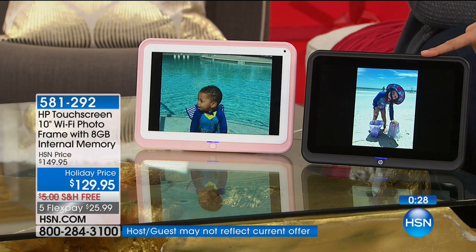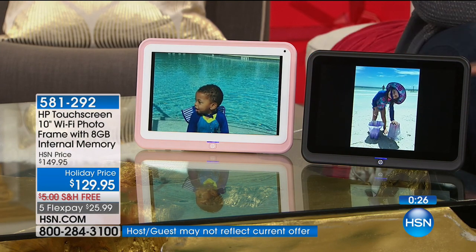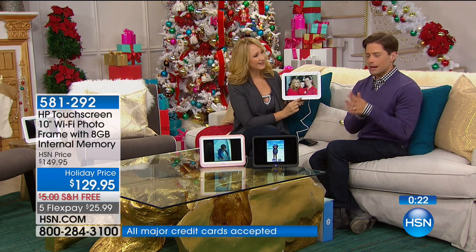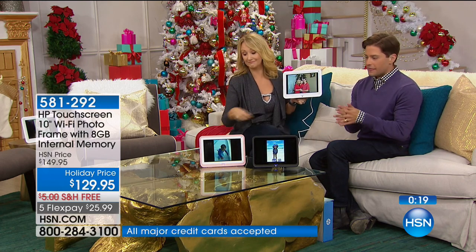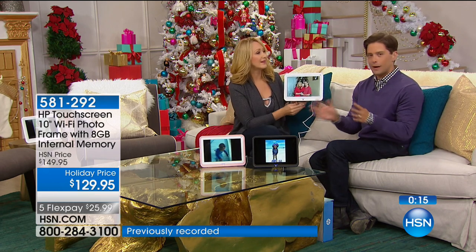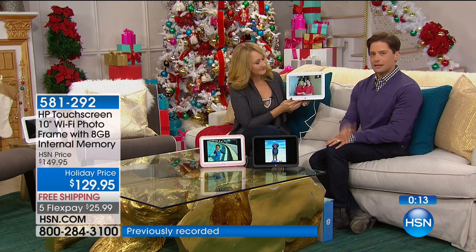Now, black is our top seller right now. Black one will be the first one to sell out. We've got it available in rose pink and we've got it available in white. Now, you cannot find this. You can Cyber Monday your hearts out all day. This frame was built exclusively for our customers. You cannot find it anywhere at any other retailer except here at HSN.